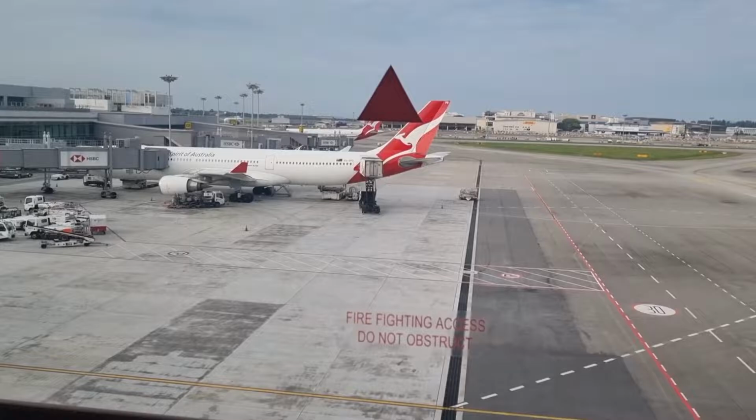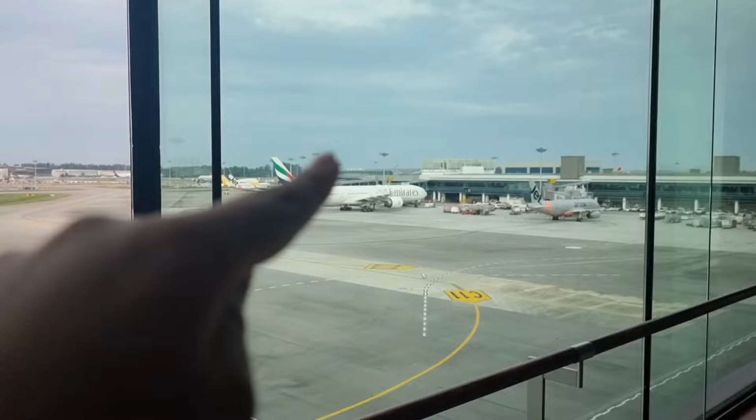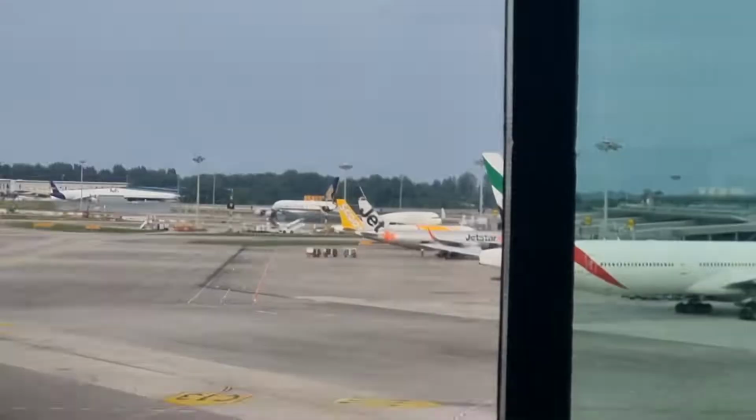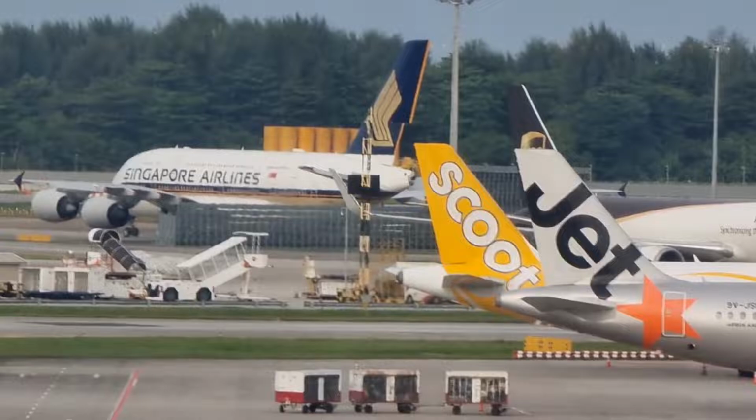And here we are at Changi Airport viewing terminal 1. We have two Qantas A380s, Qantas A330s, one here and one there. There's also an Emirates 777-300ER right over there, and a Jetstar A320. We also have, if I remember, an Airbus A380, Singapore Airlines right there, which looks extremely nice. Some crew on the UPS 767.